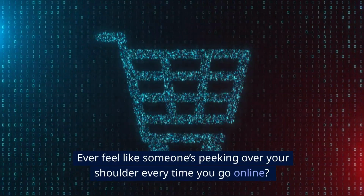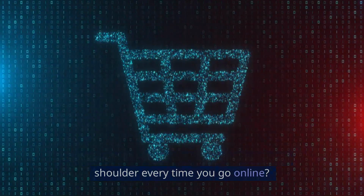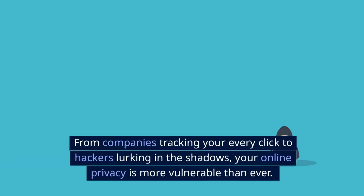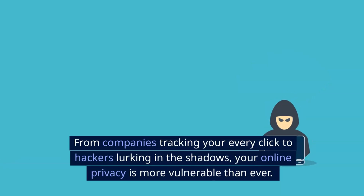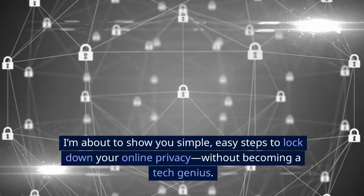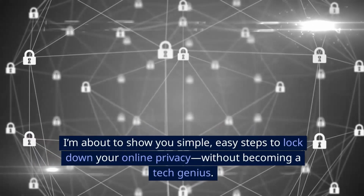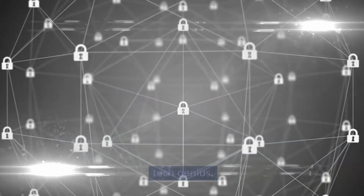Ever feel like someone's peeking over your shoulder every time you go online? You're not alone. From companies tracking your every click to hackers lurking in the shadows, your online privacy is more vulnerable than ever. But don't worry. I'm about to show you simple, easy steps to lock down your online privacy without becoming a tech genius.